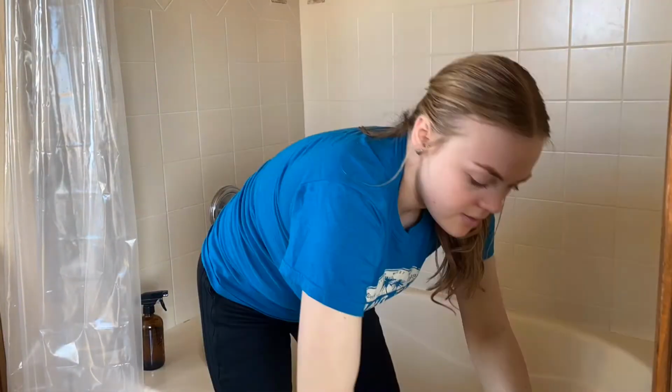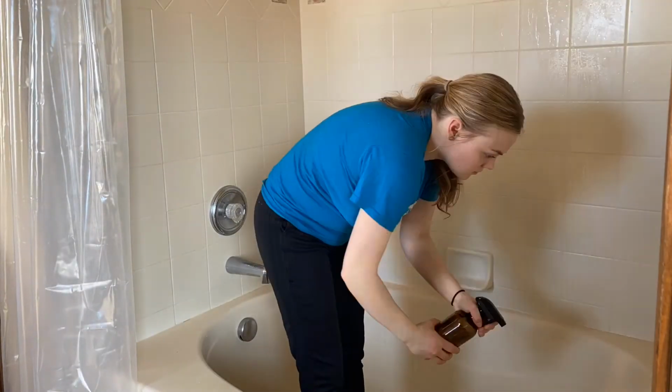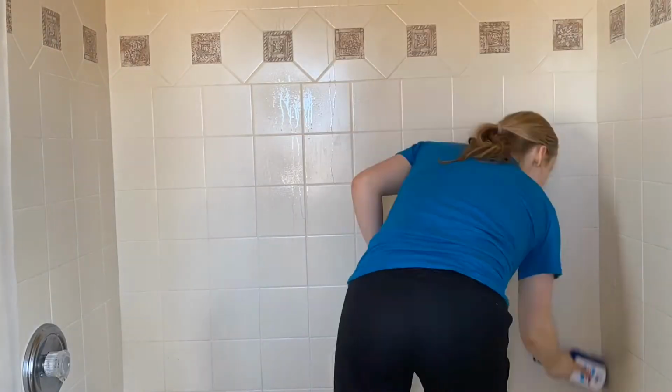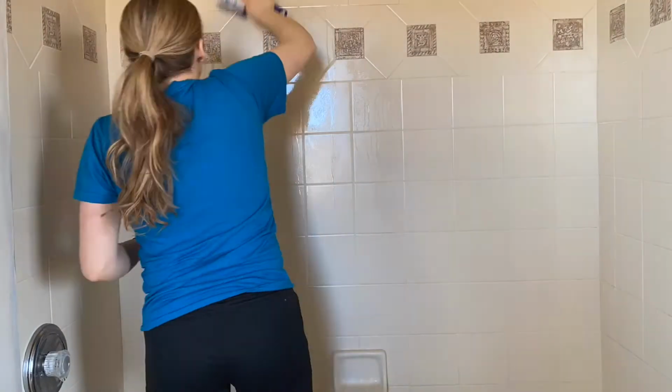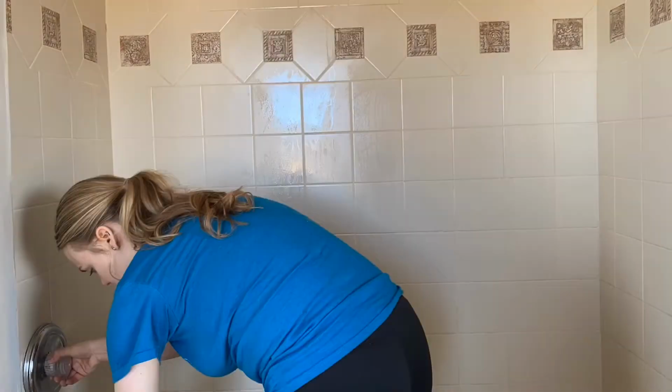And then I'm gonna go over and clean the shower. And I absolutely love that I could take that same bottle of cleaner that I just cleaned the bathroom countertops and the sink and the mirrors with, and then now clean my shower with it. It makes cleaning so much faster and so much easier, and it's non-toxic and smells great, which I love.